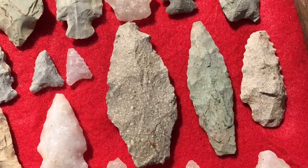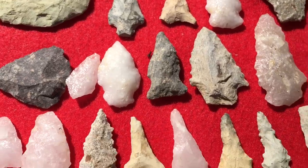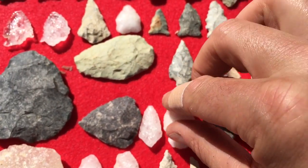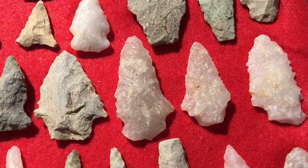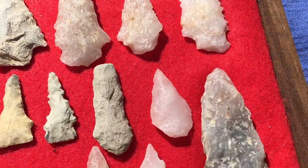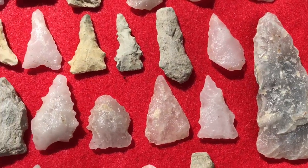some other big ones. I'll try to stop on the ones that I kind of find interesting. Got a little carried away with setting ones down. There's so much, I don't want to have a 25-minute video. Big piece of quartz right there. Some kind of a knife.